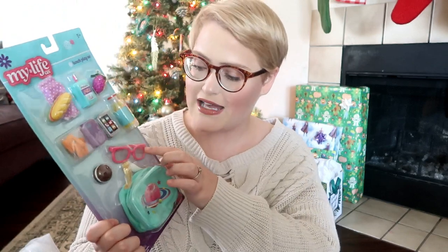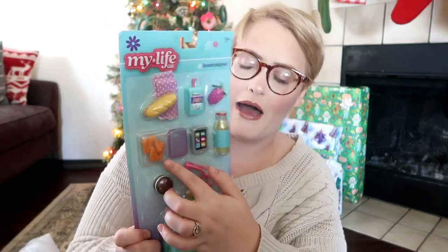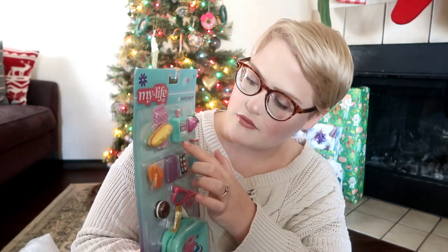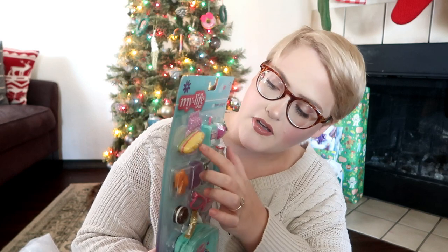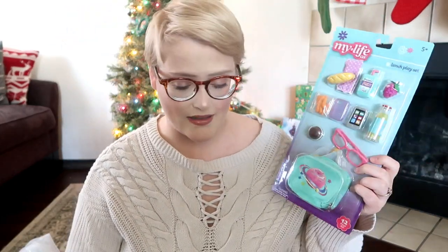They do have this in store and online, and it comes with a little lunch box, which is super cute. It comes with glasses, a little Oreo, or like a Whoopie pie, baby carrots, oh my. A cell phone case with a cell phone, which is also really cute. A little bottle of lemonade, some grapes, some organic milk. I thought that's like coconut milk. A little sandwich and a napkin. So freaking cute. And this was like $6. I really, really like it.